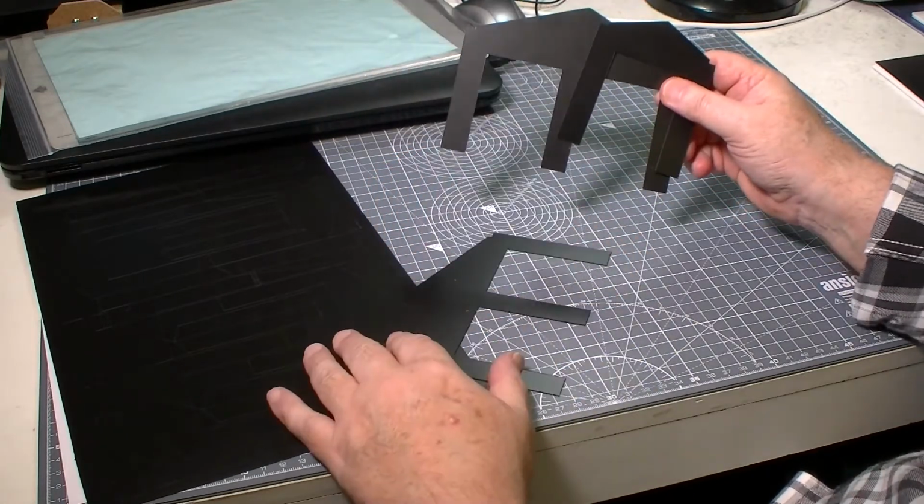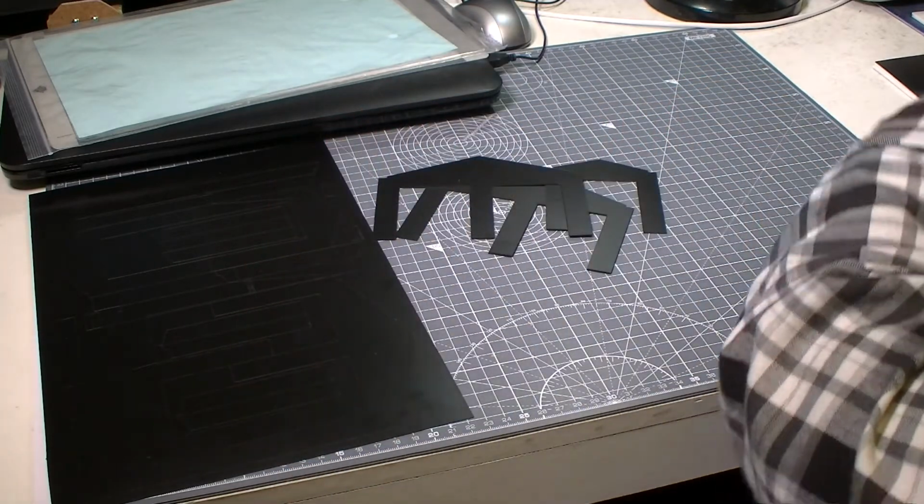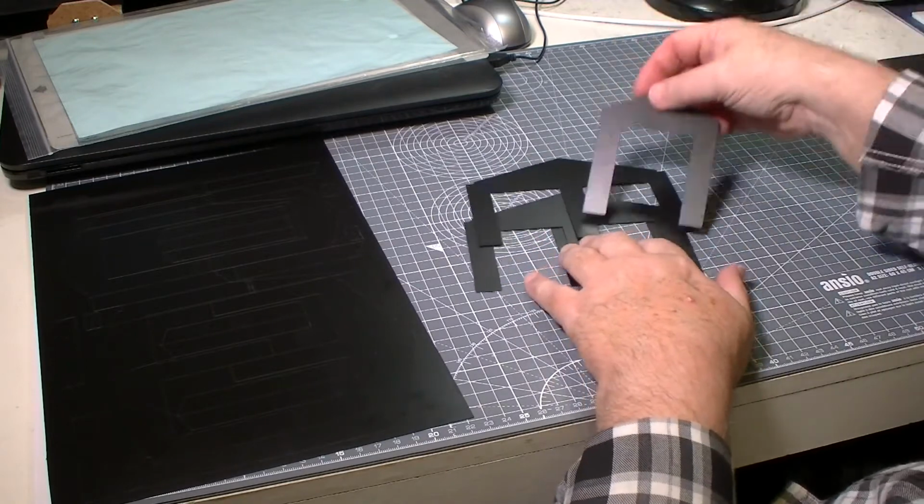Sorry, I've just lost a piece. I've confused myself for a sec there. There should be two of these. There's one gone missing somewhere. It's probably on the floor.